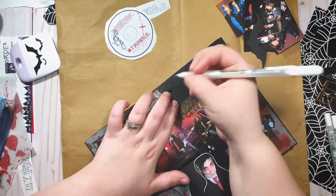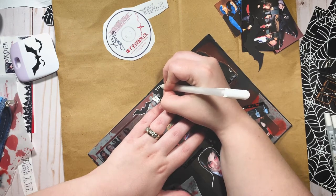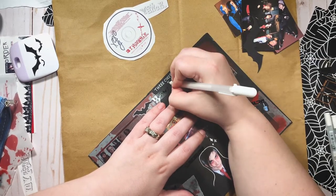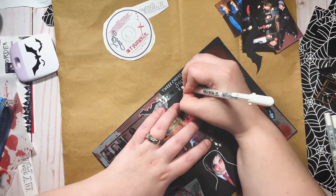Guys, we are almost at the end here. I sat there for a few minutes. I had to cut it out, actually, trying to think of what to write. I was anxious and scared to even put my pen on the paper, but I just said, screw it, let's just go. And Three Cheers for Sweet Revenge was obviously easy to write.